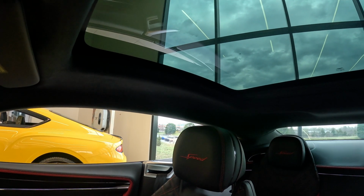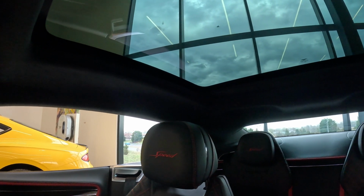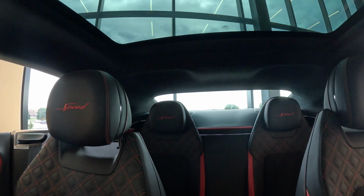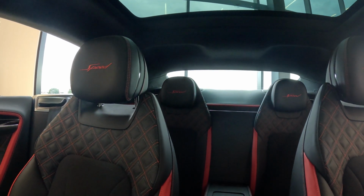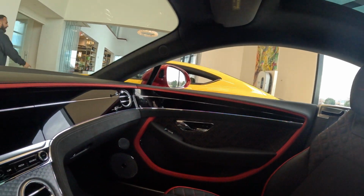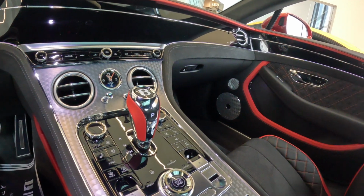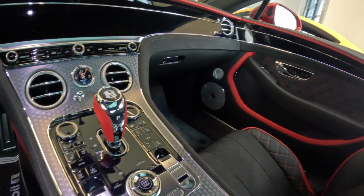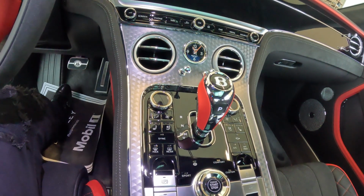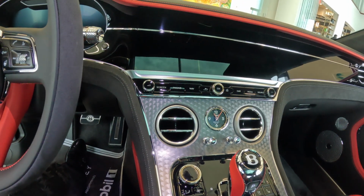But this is a Speed. Does come with the roof. I like the option that you can have the roof now in the GTs. A lot of people are commenting about no roof. Some of them you can get a roof. Now, the roof does not open. You have to get a convertible in order for it to open. But looking up out of the sky is definitely a nice touch. Both still have the nav systems. Again, as you can see, everything is pretty much similar except the way it's spec'd, which is different.